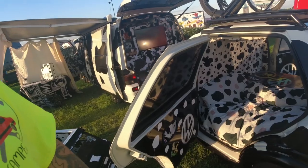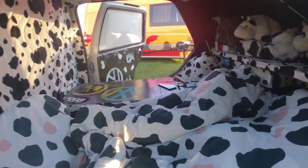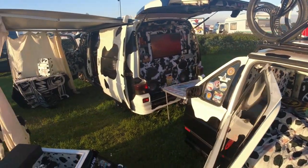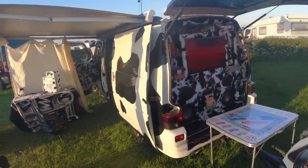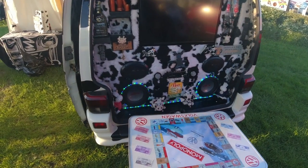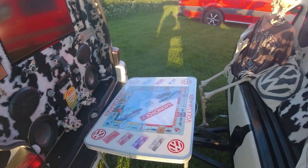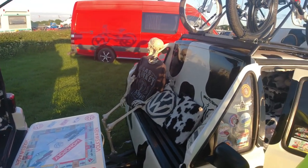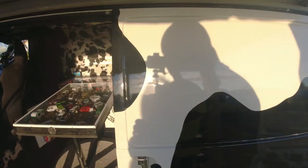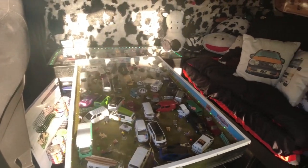Obviously, you sleep in it, innit? My friend Sam has done a lot of work. Sleeps in it. Imagine the sleep pod. Look at this table. Unbelievable.